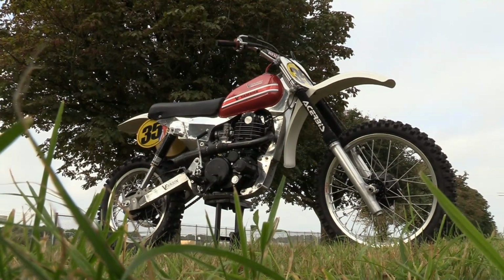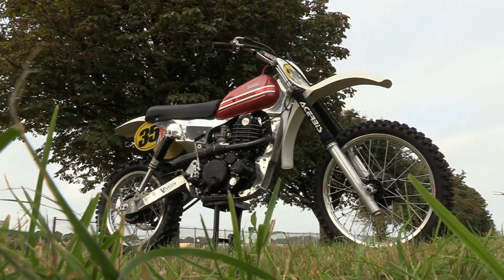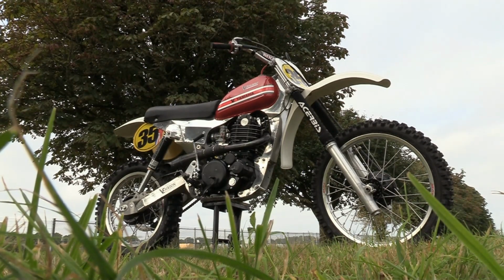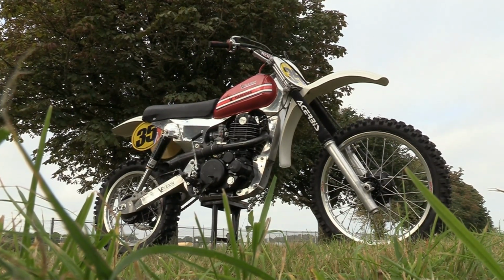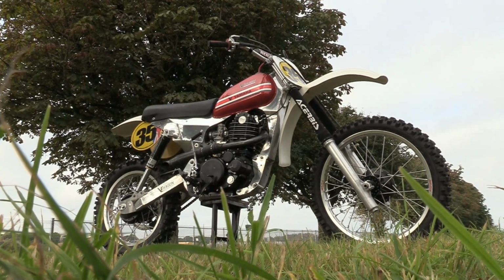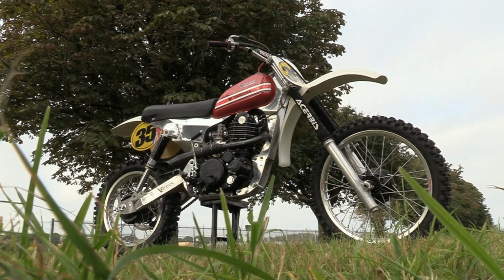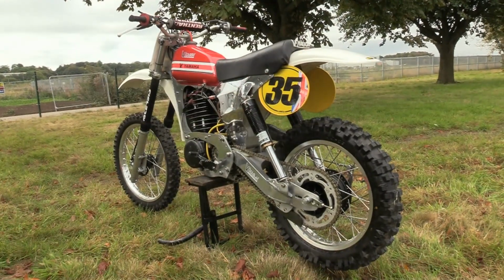But certainly this is another superb classic, and quite rare as well, as I mentioned, due to only around 50 of these machines ever being made, which of course had the combination of either the big Suzuki four-stroke engines or these TT Yamahas inside the frame.